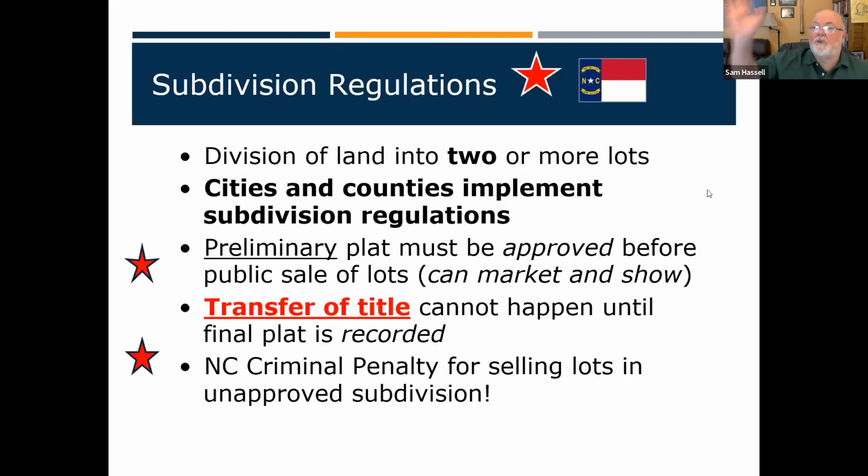All right, so we just talked all about public regulations. We haven't gotten to private yet, but subdivision regulations. Let's say I want to create a subdivision. I have an acre of property and I split it into 2 lots. Do I have a subdivision?